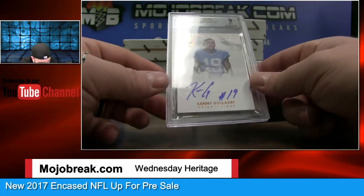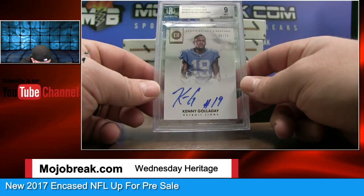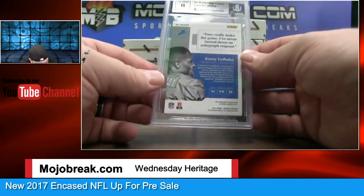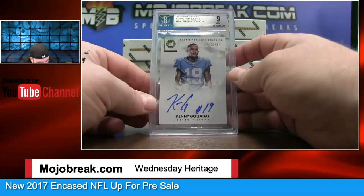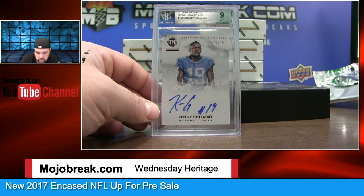Kenny G. Notable signatures, 9 of 75, KG 19. First time I've seen a 19 after his number. 10 on the autograph, 9 mint on the grade. Going out to the Lions. I guess I was foreshadowing there. BP Sox of the Lions.